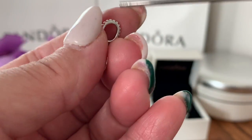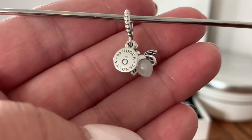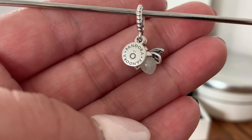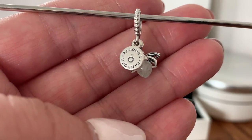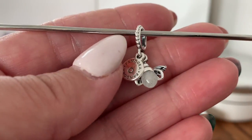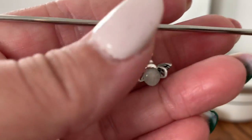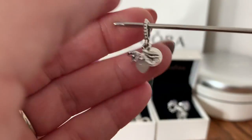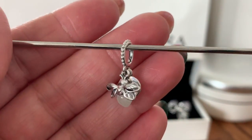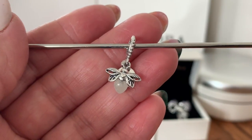And in the back of it, let me show you. In the back, it has the Pandora engraving, the letters, as well as the Pandora logo in the center. So I love that they didn't just leave it plain. And this is the back of the Firefly. Isn't that so cool? I feel that this is a must for everyone from this collection. If you want to pick one item from this collection, this is it. You need this one. It's so gorgeous.